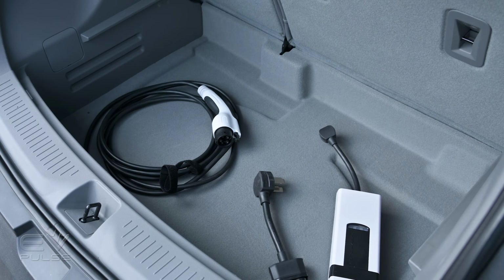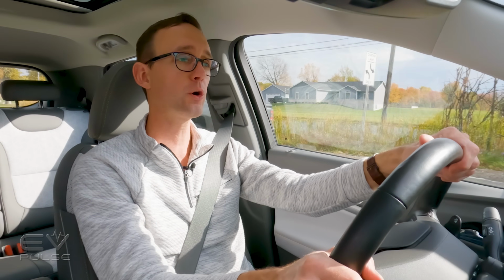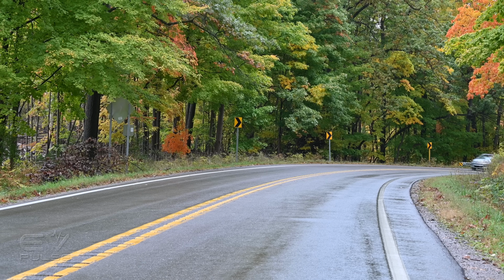The Bolt EUV comes with an 11.5 kilowatt onboard charger, which is very good. AC charging at home from a 48 amp circuit will get you about 37 miles of range per hour, and that's quick enough to completely fill the battery in about 7 hours, which is pretty standard stuff these days.